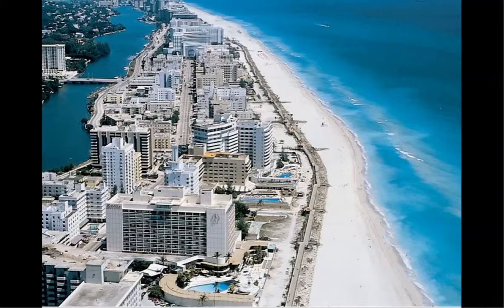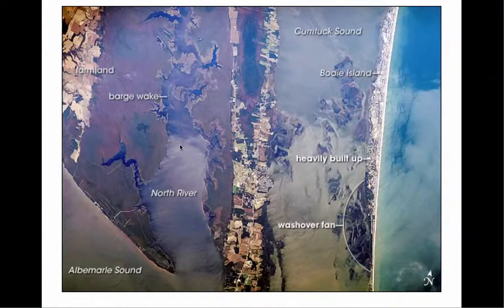Here's Miami Beach. This is just crazy. This is an island that normally shifts back and forth. The beaches are going away, but it doesn't stop people from building there. As the oceans rise, these places are going to be in trouble.